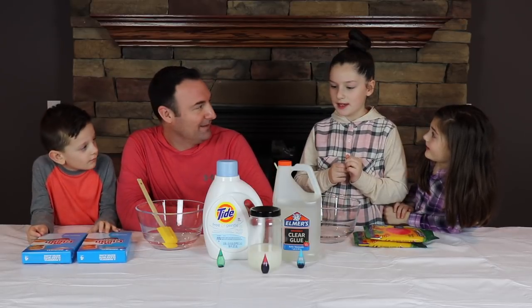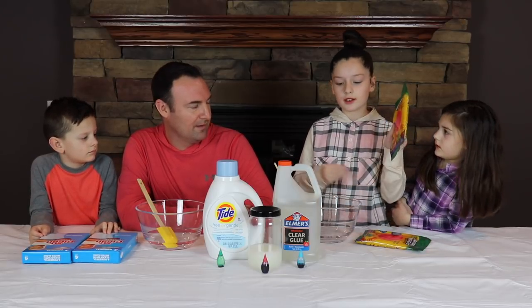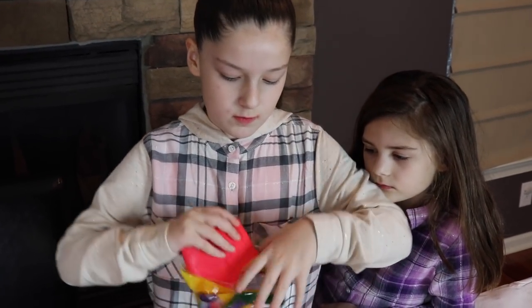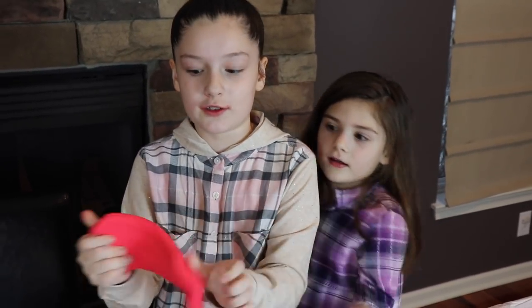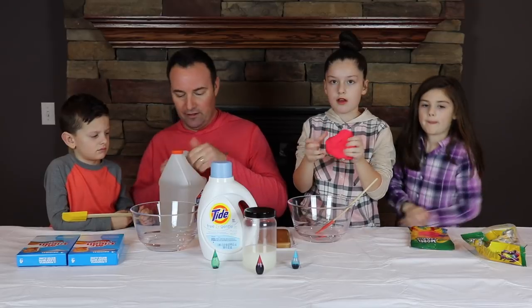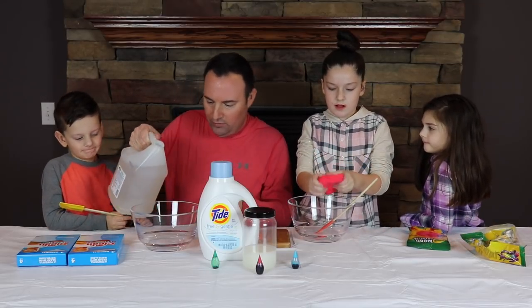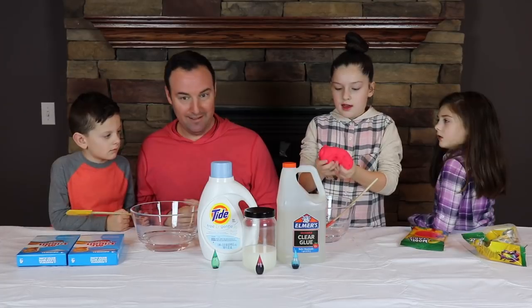Okay, the first step is to put the glue in it. And for our first step, we actually have to put the magic model clay into the bowl. We're gonna open our clay. Ooh. It's soft. It's really soft. So first step for us, we are gonna add our clear glue. Okay, so let's pour some clear glue in there. So we're gonna mix that in, and we're done.